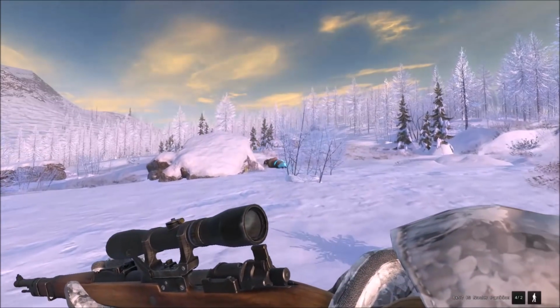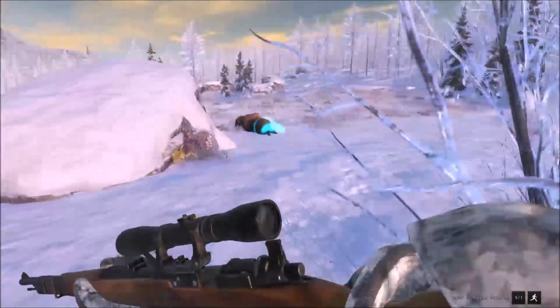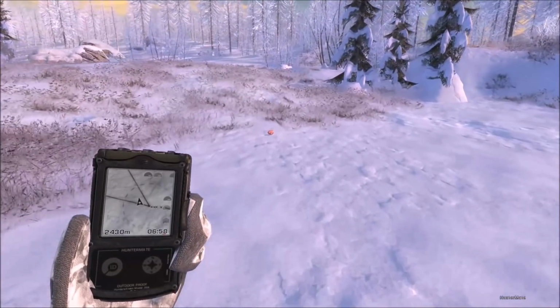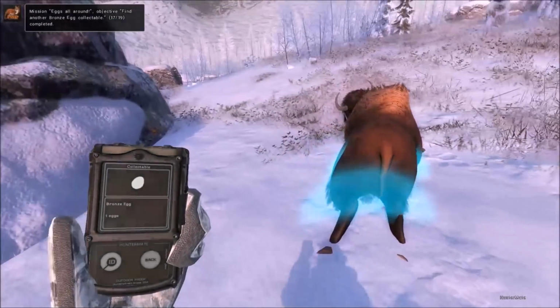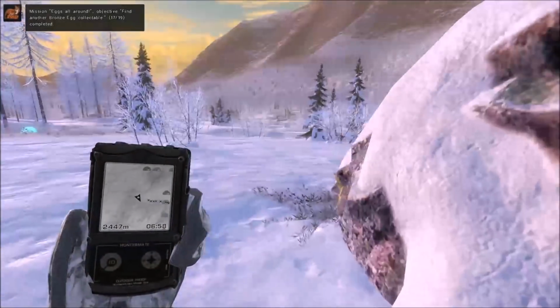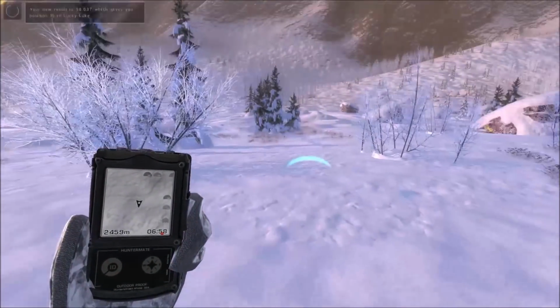Alright, she's down now, so that wasn't too bad a track. Fortunately, she didn't run far before laying down. And another bronze Easter egg. Need 2 more after this. So we had skull, body, and then left lung. 100 scoring female.